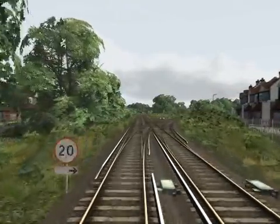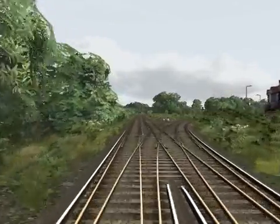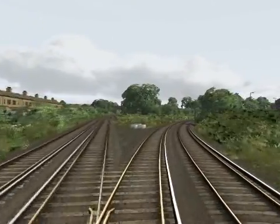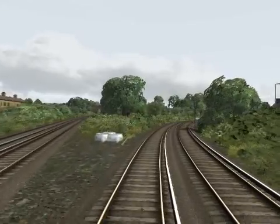At Sittingbourne Eastern Junction, we turn right onto the Sheerness line. The line ahead continues towards Chatham, Rochester and London.